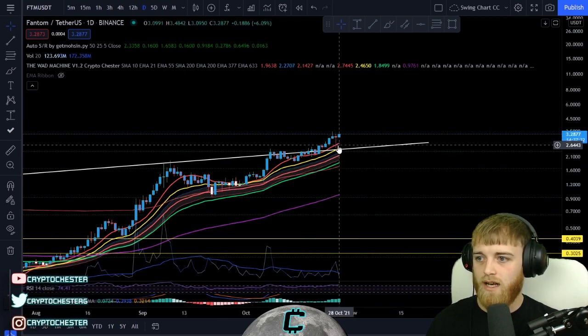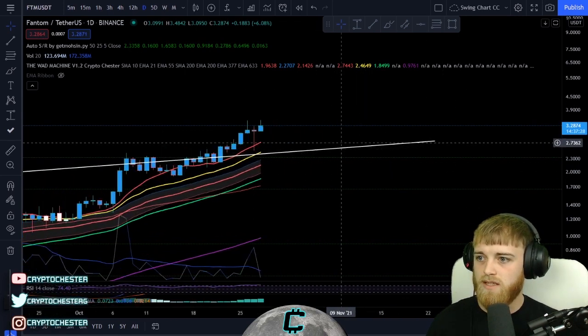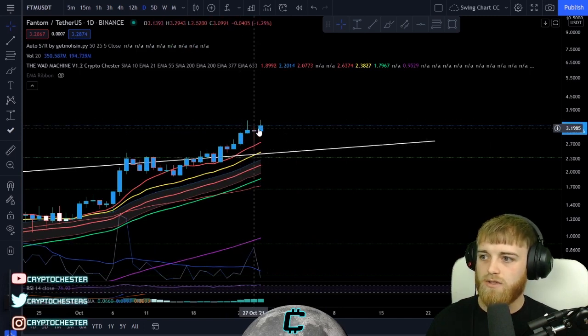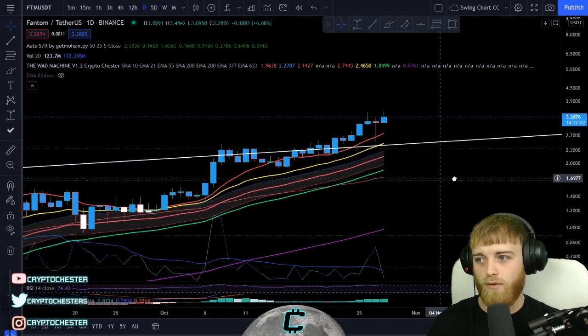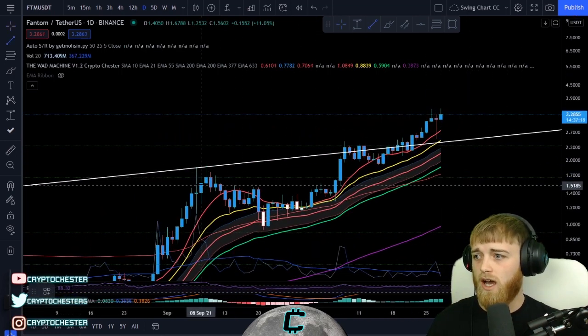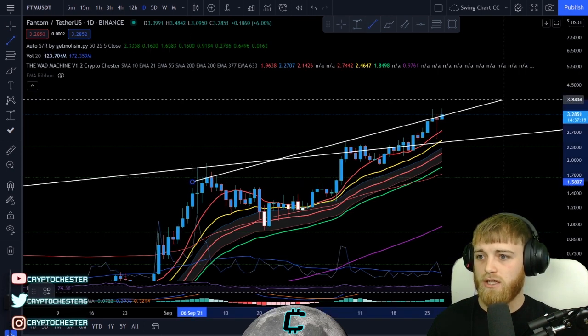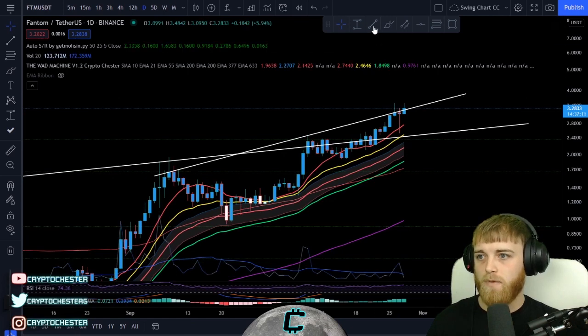I would say we did have a little bit of a liquidity grab there for everyone that's insanely bullish on Fantom. But you can see with this candle over the last day or so, or yesterday, we've seen a very nice big buyback for Fantom. So it's really actually looking quite good for the daily chart in terms of being bullish right now. You would be struggling to get over this trend line that you are seeing here. But yeah, it's not too bad.